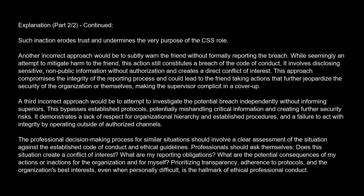Another incorrect approach would be to subtly warn the friend without formally reporting the breach. While seemingly an attempt to mitigate harm to the friend, this action still constitutes a breach of the code of conduct. It involves disclosing sensitive, non-public information without authorization and creates a direct conflict of interest. This approach compromises the integrity of the reporting process and could lead to the friend taking actions that further jeopardize the security of the organization or themselves, making the supervisor complicit in a cover-up.